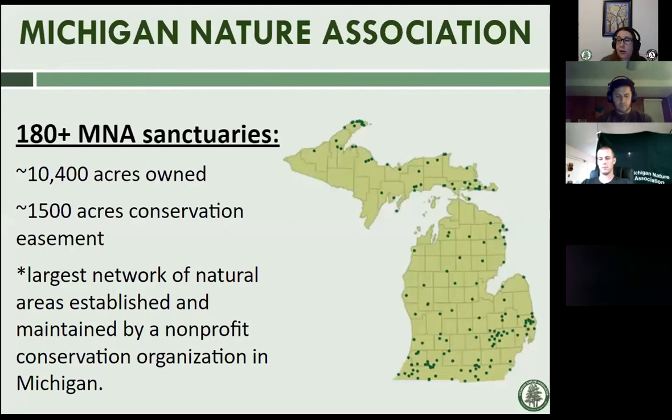To achieve our mission, we monitor, restore, and maintain over 180 sanctuaries. I think the exact number right now is 187. This makes us the largest statewide network managed by a nonprofit conservation organization in Michigan.